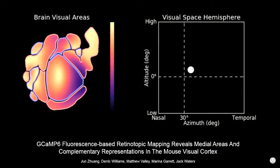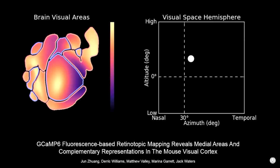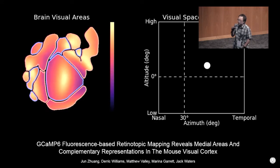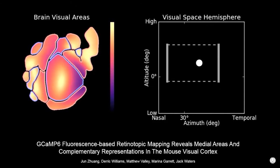Hi, I'm Jing from Neural Coding, and this movie shows you a simple simulation of mesoscale brain activity in response to a moving circle, based on a retinotopic map generated based on GCaMP6 fluorescence wide field image. And if we can train our mouse to play a game like Pong, I bet that will be how their brain looks like. Thank you.